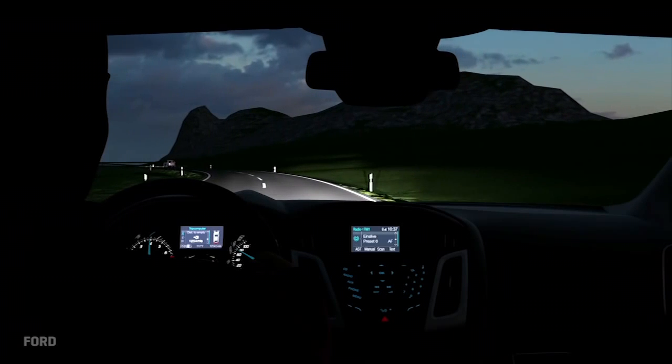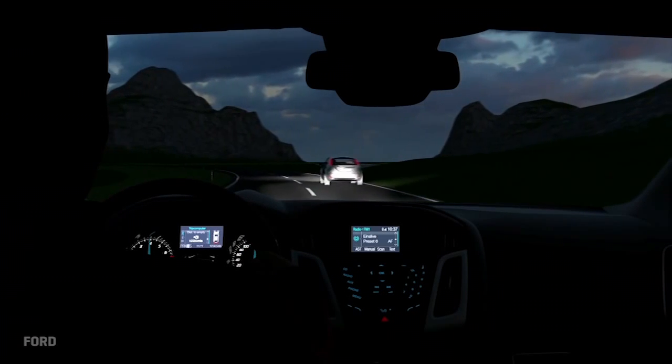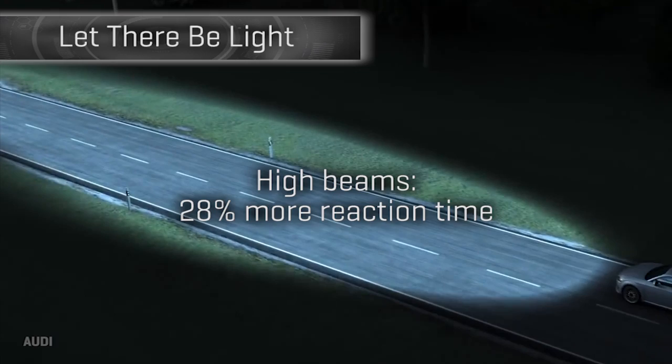Now, the behavior piece is interesting. They also found that most of us are kind of shy about using our high beams. We're afraid to blind the guy in front of us, or we're too lazy to sit there and flick on, flick off all the time. So we overdrive our low beams typically. But this is kind of a shame because your high beams can buy you 28% or so more reaction time. That's really a big deal.